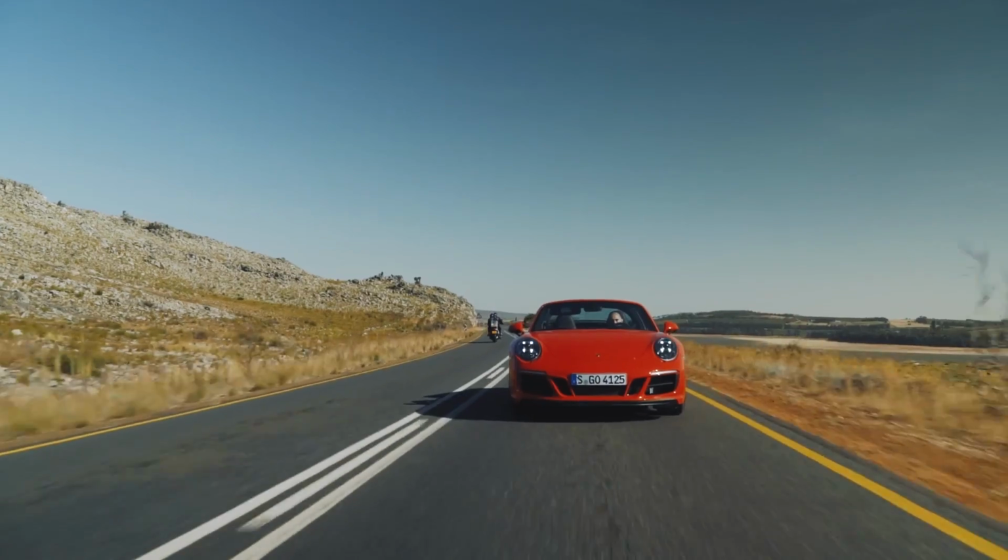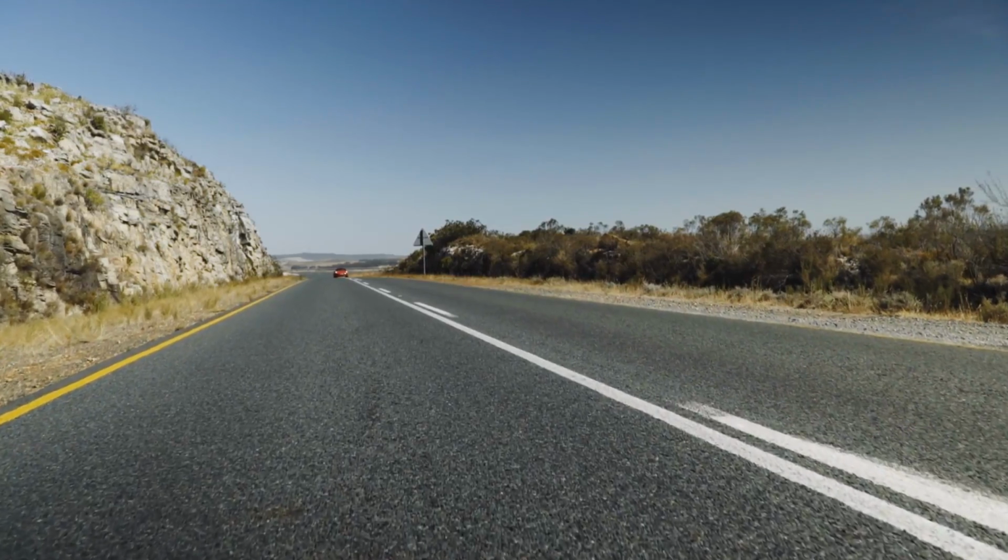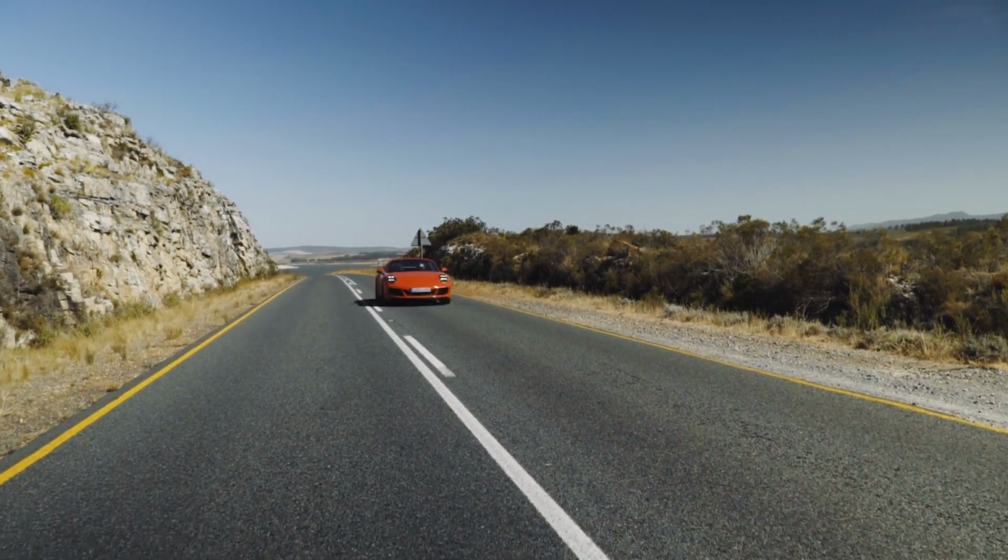If it were my money, coupe, manual, rear drive, done. But there are few greater joys in life than a Porsche 911 on a beautiful country road. And the GTS car is the one I'd have.